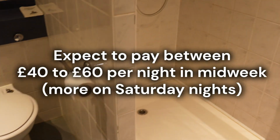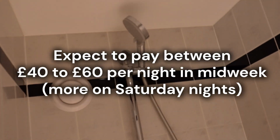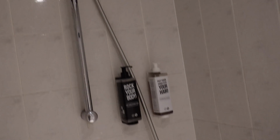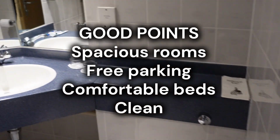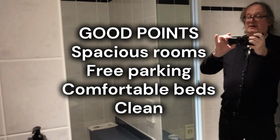But just a final point, if you are going to stay here, good price, very spacious, nice bathroom as well, really clean, nice shower room. It wasn't a very powerful shower, but it was a nice bathroom all the same. I was very happy with the hygiene situation, really spotlessly clean. Nice mirror, wash basin, toilet, all the usual stuff you get.